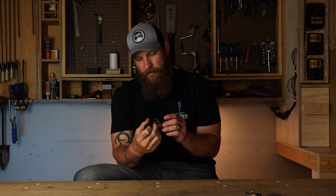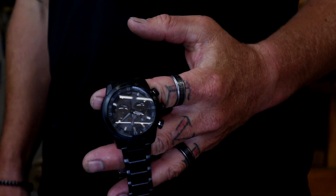Next up is my watch. Now I do have two different watches that I try to wear at all times. One is my go-to everyday watch, and the other one is really more than likely my go-to. It's just a cheap work watch. We'll get into that in a second, but this one in particular is the Citizen Ecosphere.